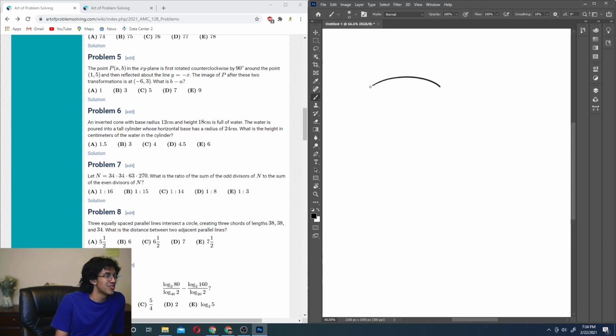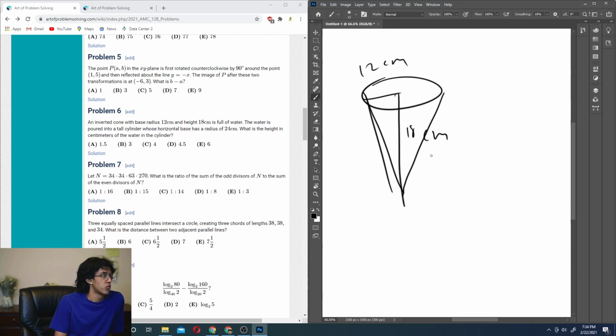Hey, they did water on both of them. That's pretty epic of them. Alright, so you got an inverted cone with base radius 12 centimeters and height 18 centimeters, full of water, and you pour it into a tall cylinder of radius 24 centimeters. What is the height? Okay, this is just like, bruh.